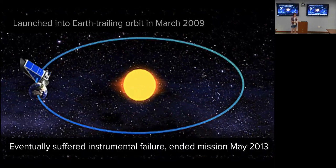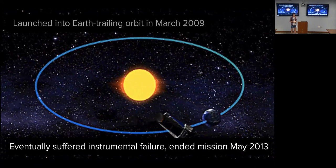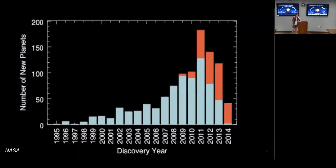Unfortunately, it suffered instrumental failure in 2013, which did end its mission. Nonetheless, it was extremely successful, which I'll show here. So this is a plot of the number of planets discovered just over the course of about 20 years. All the blue points are all the non-Kepler discovered planets, and all the red ones, this is Kepler.